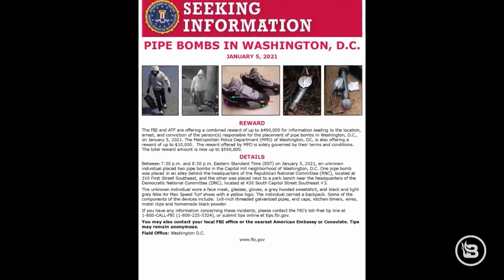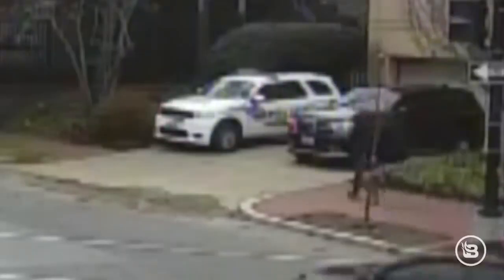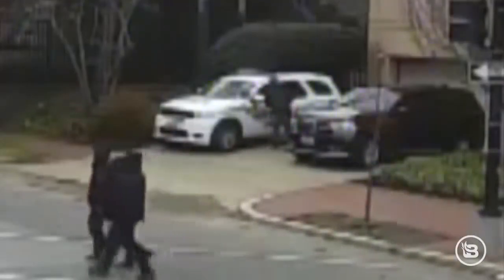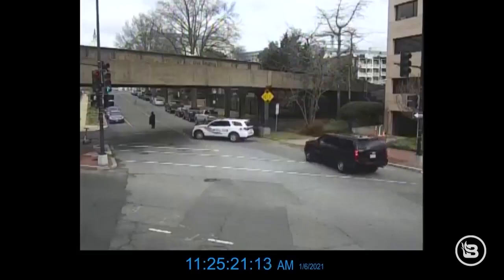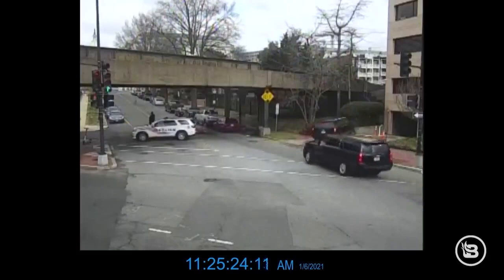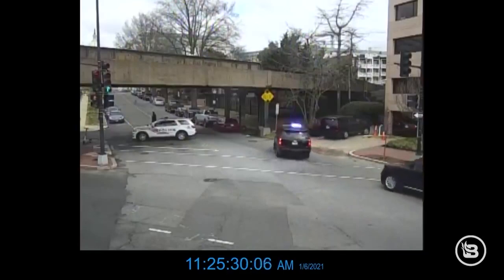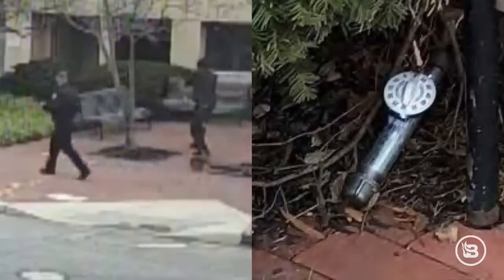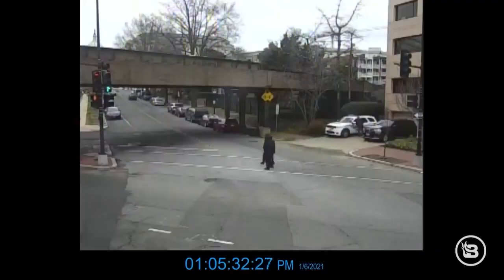You've probably already seen Thomas Massey's release of the video in which it appears that a Capitol Police plainclothes officer has discovered the bomb and has alerted the Secret Service and the Metro Police officers that were on the scene. You've probably also already seen the bomb-sniffing dog, and you may have already also seen the arrival of then Vice President-elect Kamala Harris's motorcade. What you haven't seen is what somebody in the Capitol Police Command Center didn't want us to see. And that's the actual investigation of the bomb scene. What we're going to show you now is how they hid that from us.